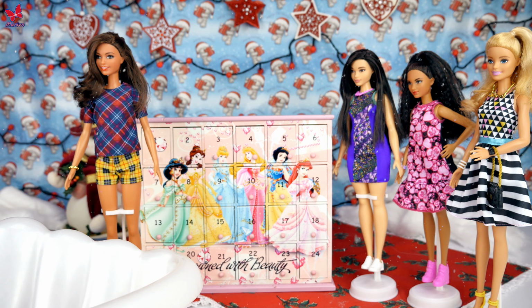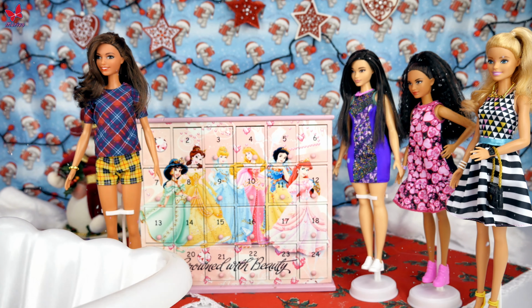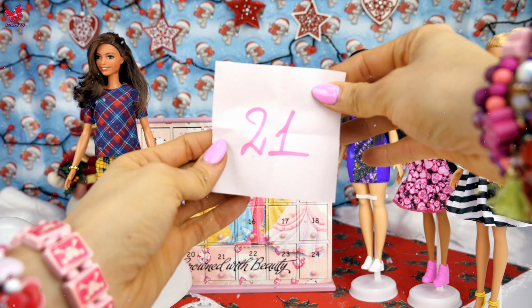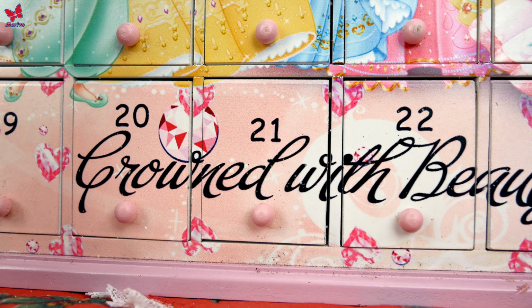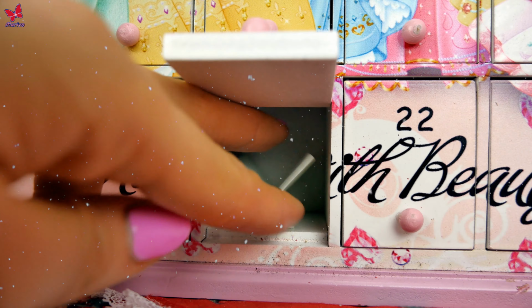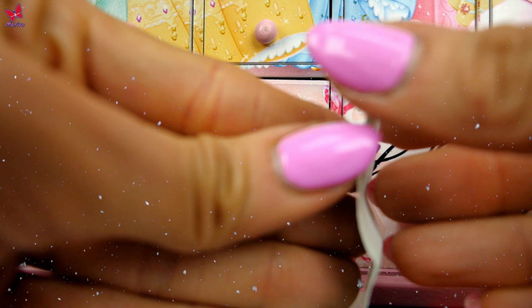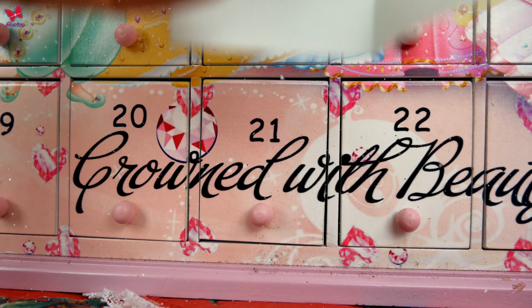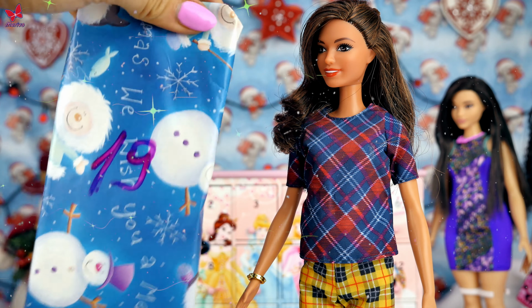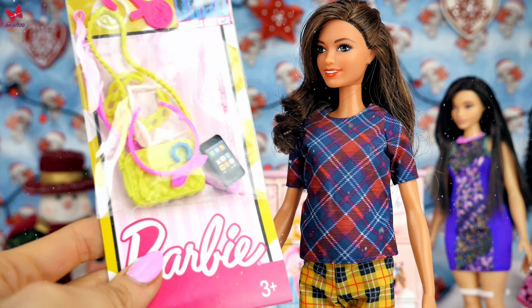And now we're picking out a number for Iwona. Okay, Iwonka, what are we gonna get here for you? Ready? Number 21. What will it be? What will it be? I can't wait! And in the 21st cubby hole, there is a little card with the number 19! Let's see what kind of present this is. You ready? I can't wait! Whoa! Accessories!